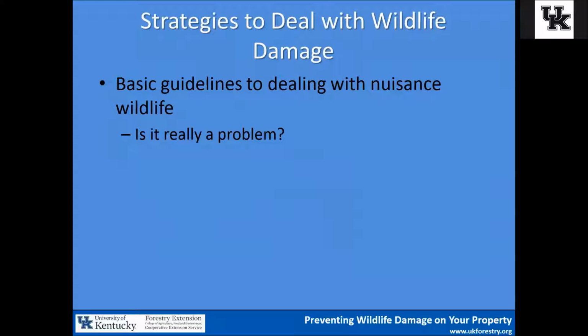If you're growing strawberries and a deer walks through and eats every strawberry plant, you're not going to have strawberries. That's somewhat of a problem, especially if you're trying to sell the strawberries. But we always want to make sure we ask ourselves, is this issue really a problem, or is it just something that I can live with?